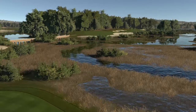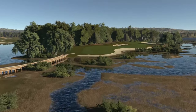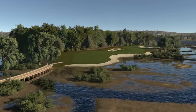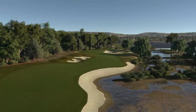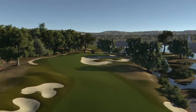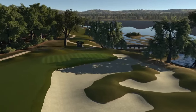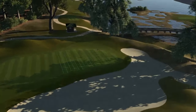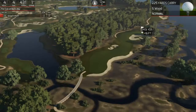Oh man, that is so nice. Look at that for a hole. Absolutely incredible. Wow, that has got to be one of the nicest looking golf holes I've seen created in this game so far. Really, really good. Let's have a look at that from the air because that's something to behold.